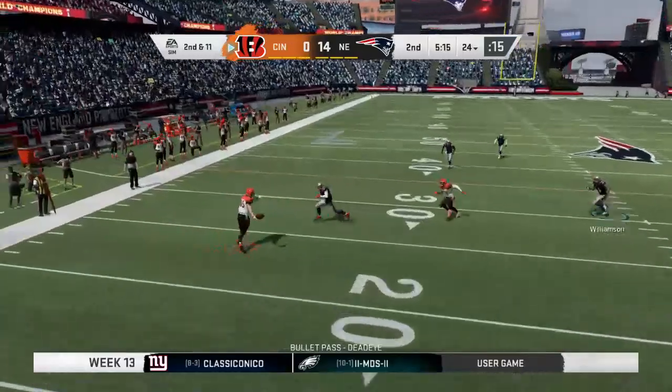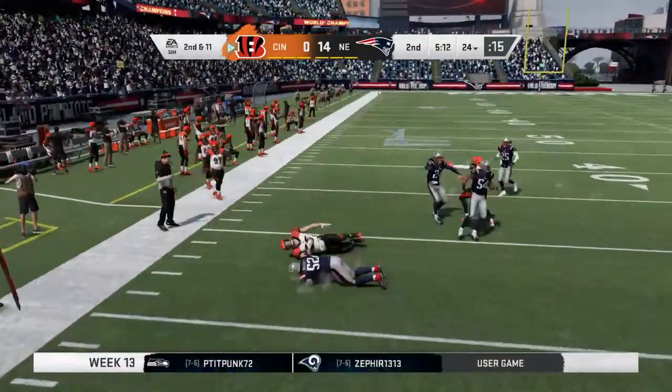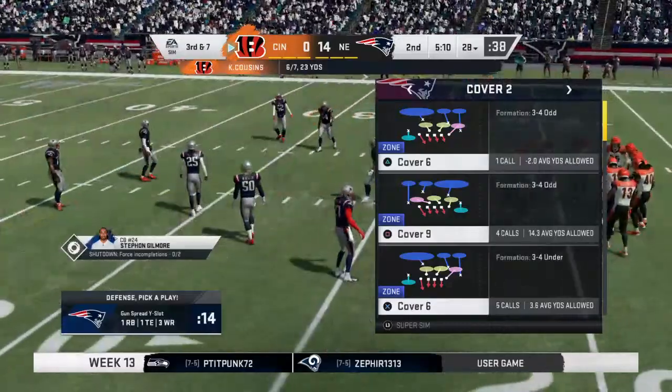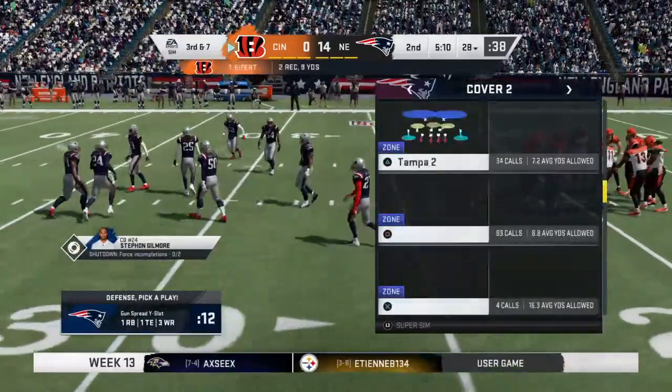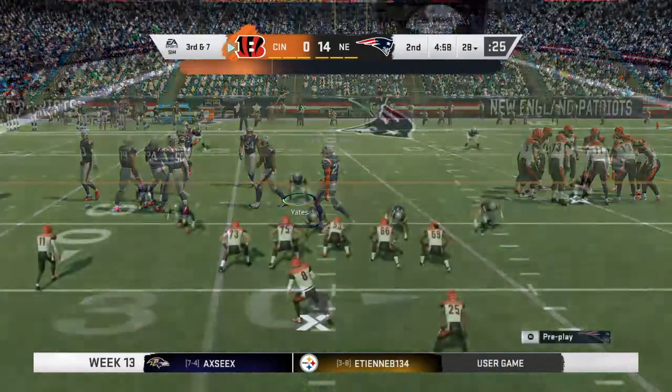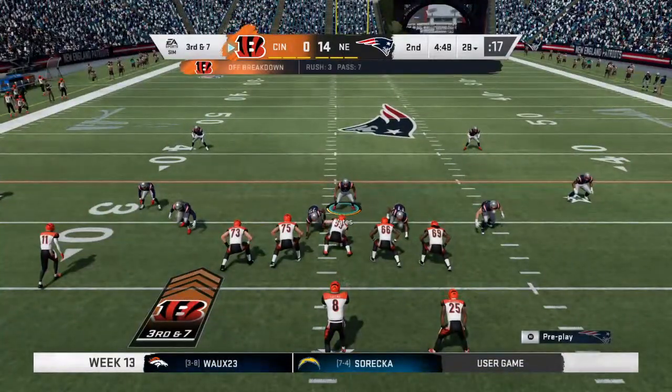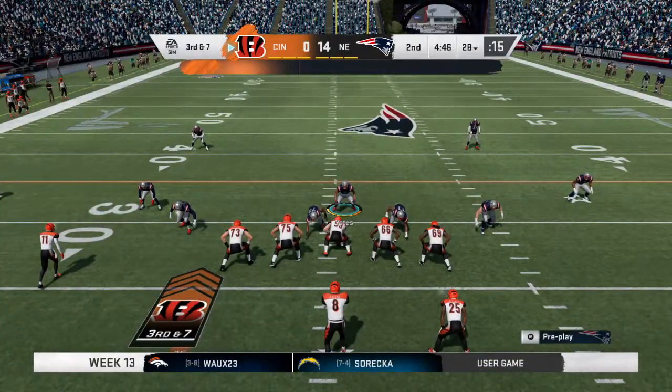On 2nd and 11 now. Cousins got his man. It's Eifert. 4 yards on the completion, and it sets up a 3rd down. Well, they're unable to convert that into much, but it's never a bad idea to try to get the ball into a tight end of his caliber's hands and see what kind of disruption he can cause.